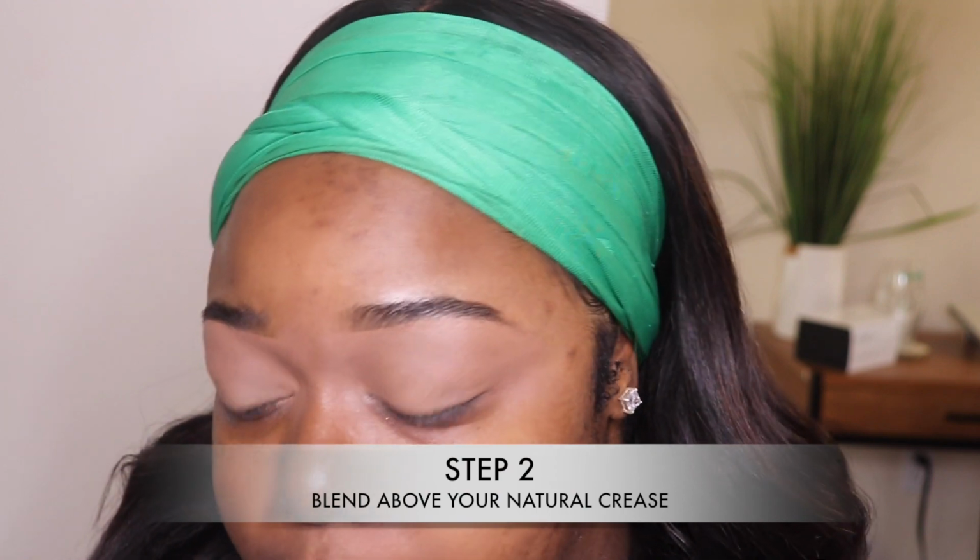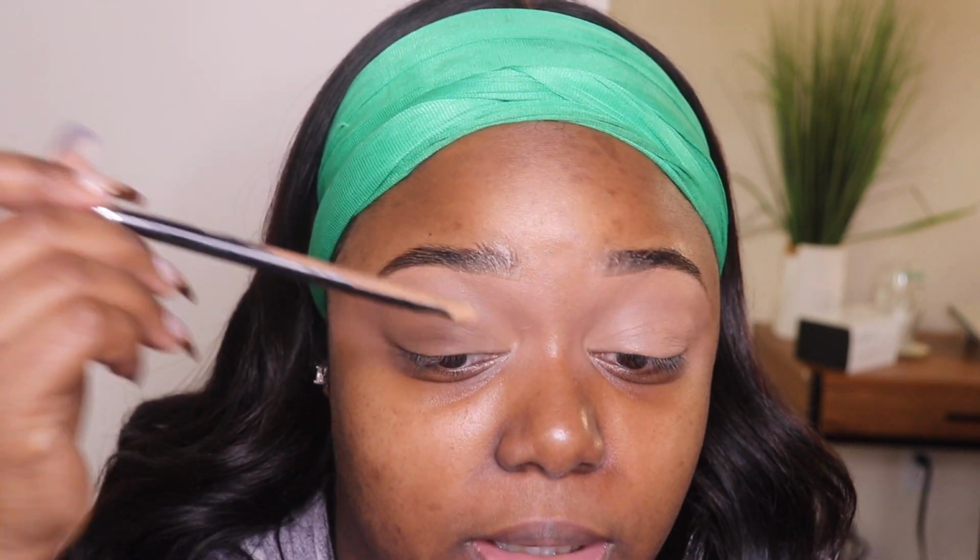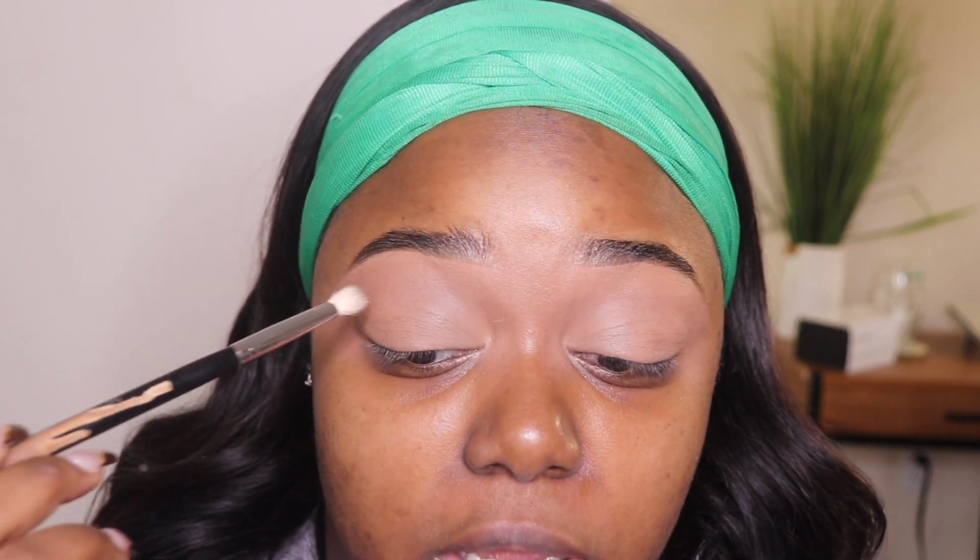But a really good and simple tip to enhance those eyes is to always go above your natural crease. A lot of times it's kind of hard to find. A lot of people use the method where you're just putting the brush. This is just a fluffy one. I gotta remember to show you guys these things. It's perfect because it'll fit into what you're trying to create as a crease.